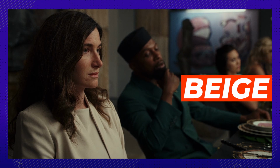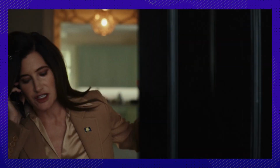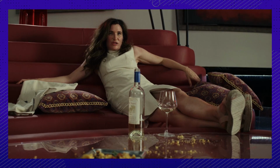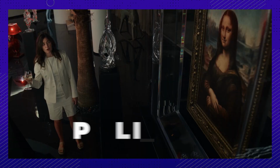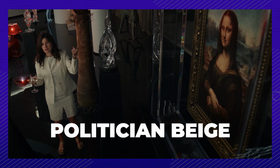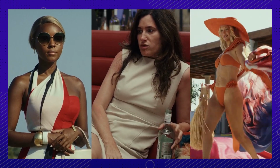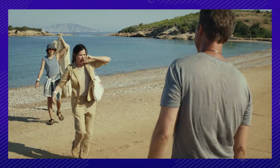And on the very other end of the spectrum, there's Claire. Her entire wardrobe was just a rack of beige. Because, you know, we all think of politicians and think beige. Well, in the script, they actually used the words politician beige to describe her wardrobe. I said I wanted to be the sad trumpet noise of costumes in this movie. She thought she was going to get some glamorous, exciting costumes for Claire, but that definitely was not the case.